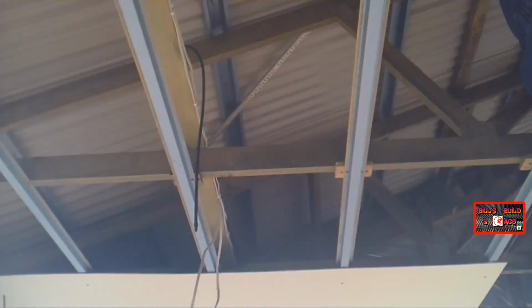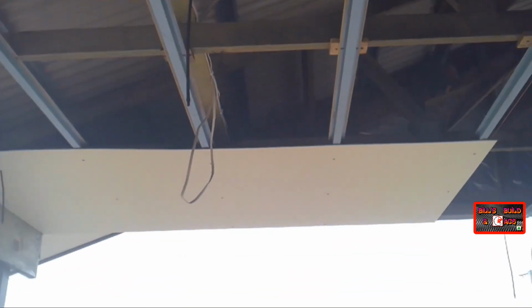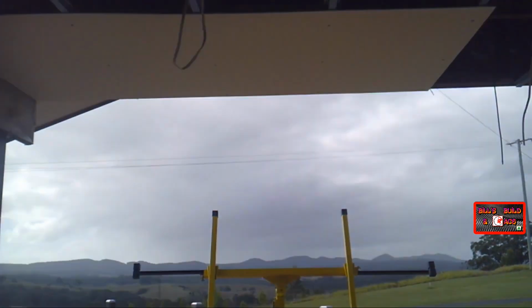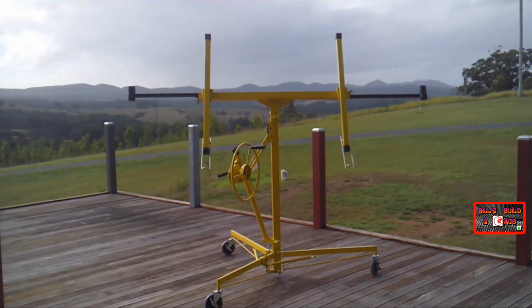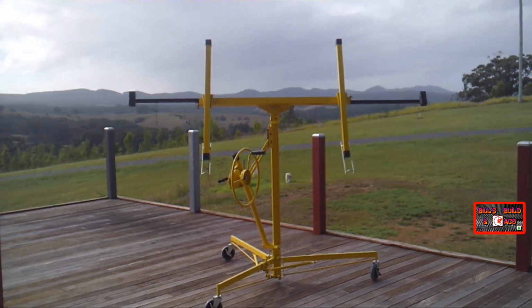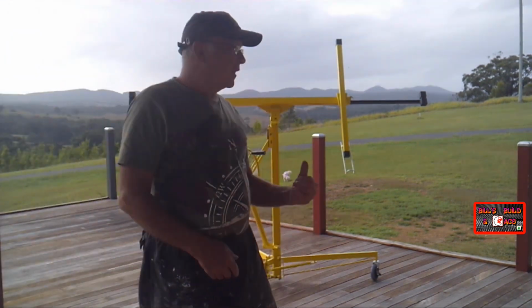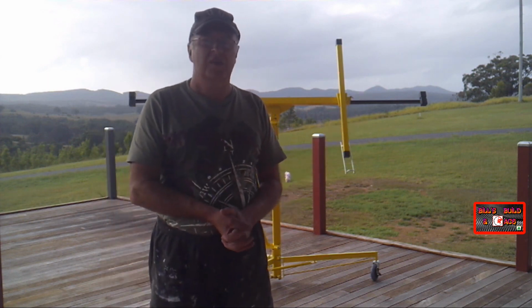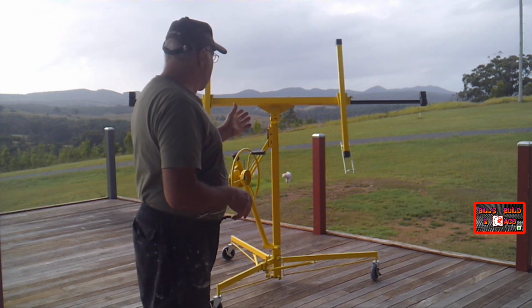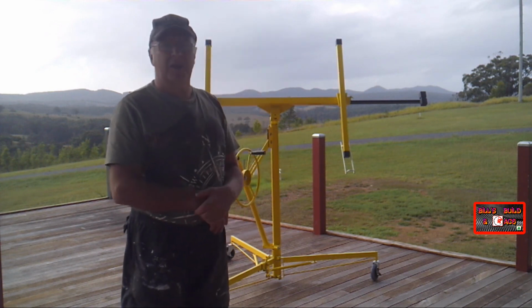Now that the framing on the house has been approved by the council building inspector, I can start putting the linings on the veranda. And because I've got to lift up all the sheets for the veranda and also for all the gyprock inside the house, I bought myself a sheet lifter. Only cost me $170 Australian on eBay, brand new, and it's going to make it a one-man job to lift those sheets up and hold them.